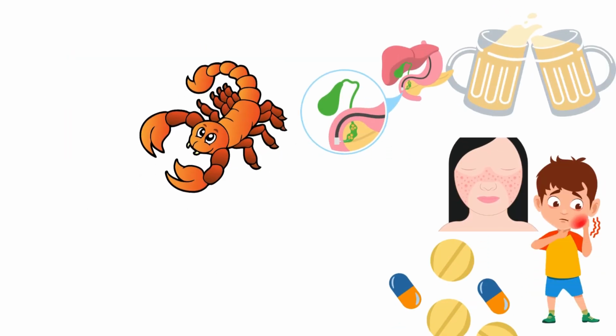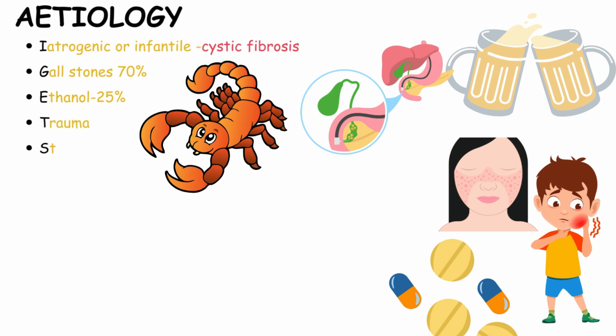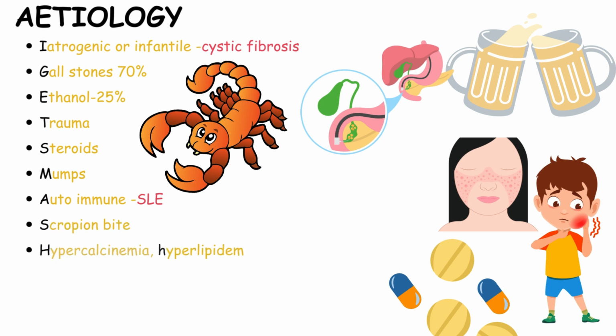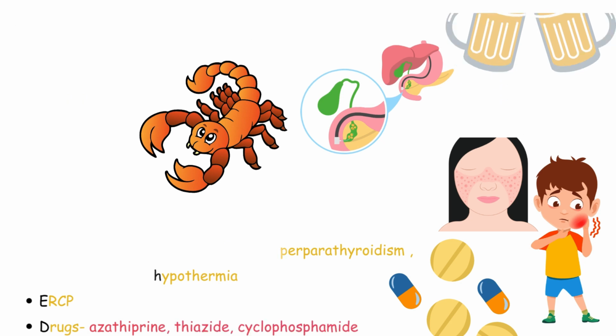Etiology of acute pancreatitis. Remember as I GET SMASHED: Iatrogenic or infantile such as cystic fibrosis, gallstones, ethanol, trauma, steroids, mumps, autoimmune disease such as systemic lupus erythematosus, scorpion bite, hypercalcemia, hyperlipidemia, hyperparathyroidism, hypothermia, ERCP, drugs: azathioprine, thiazide, cyclophosphamide.